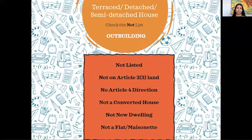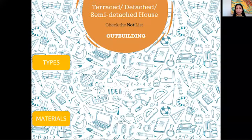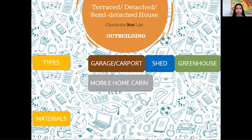Now let's talk a little about what is an outbuilding. What classifies as an outbuilding? On the screen, you will see some examples of what an outbuilding could be, under the yellow tab which says types. So it could be a garage or a carport. A carport is like a permanent shed or a canopy on four pillars under which you park your car. It could be a B&Q like shed. It could be a greenhouse for your vegetables, or it could be a mobile home cabin.